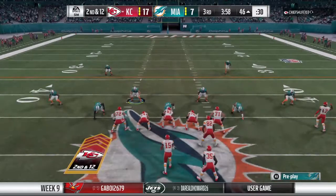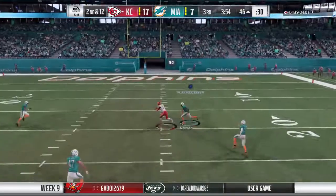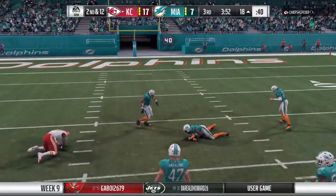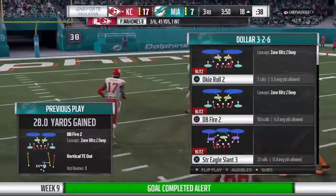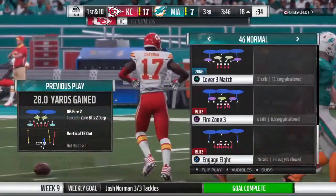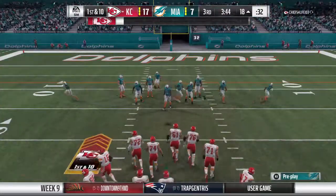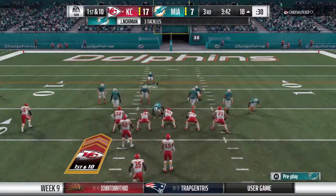Here we go now. Shotgun snap to Mahomes, going down the middle, and it's complete. And he gets this one all the way down inside the 20-yard line. A really good pickup of 28 yards. And now a first down following that long gain.